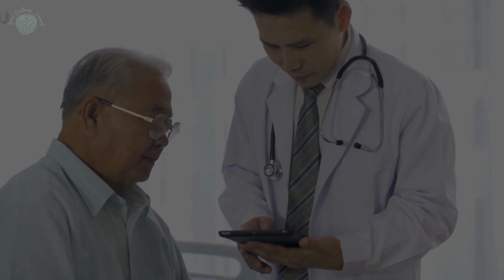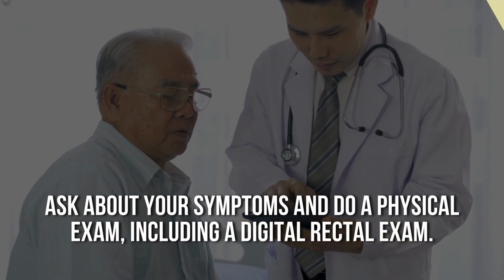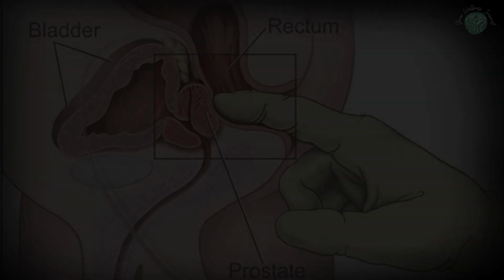When it comes to diagnosing BPH, there are a few steps your doctor will likely take. First, they'll probably ask you about your symptoms and do a physical exam, including a digital rectal exam. This involves your doctor inserting a gloved, lubricated finger into your rectum to feel the size and shape of your prostate. Your doctor may also recommend a few tests to help confirm the diagnosis and rule out other conditions.